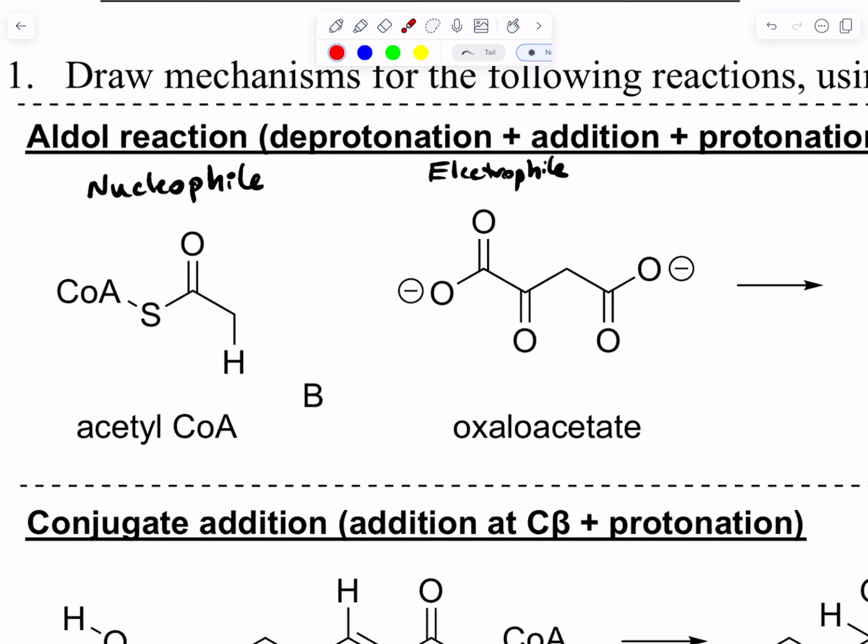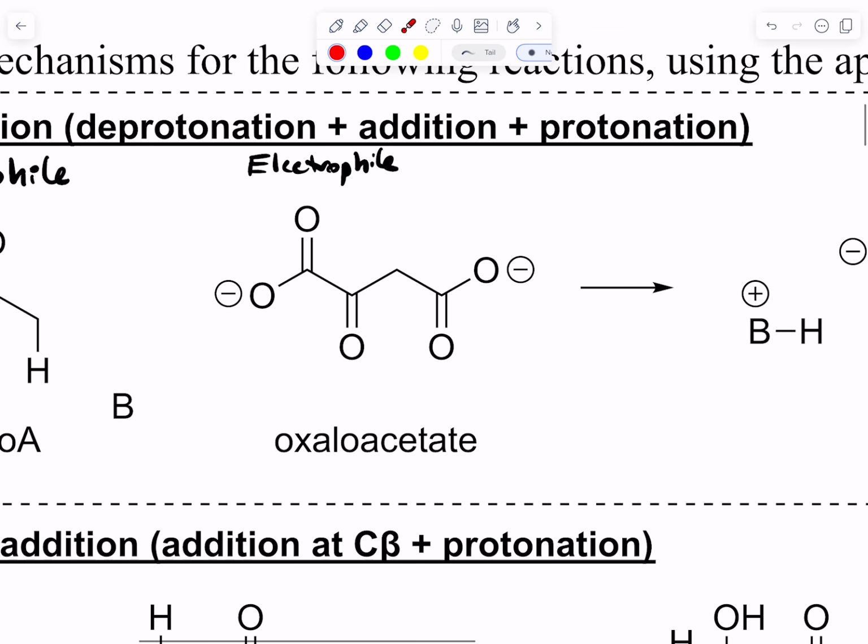For the electrophile, we have 3 potential carbonyl carbons, and I will tell you 2 of them don't matter, and 1 of them does. Now, the fact that 2 of them are similar probably indicates to you which one matters, but why should I not worry about the carboxylate as an electrophile? What do I know about carboxylates? What level are they? 4, so not electrophiles, because they're already negatively charged.